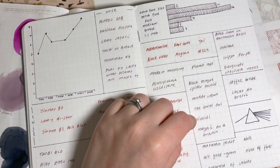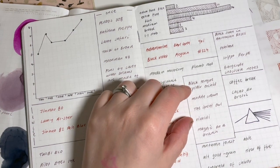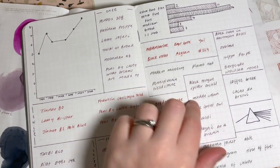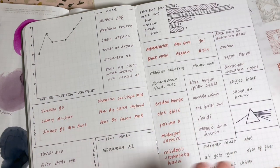Oh, man. Let's go Vivaldi. I'm going to cheat. Vivaldi and Black Tongue tied first with Muddy Crown second. Muddy Crown's really cool. It goes down one shade of purple and really dries into quite a distinct different one, but in a really nice way.